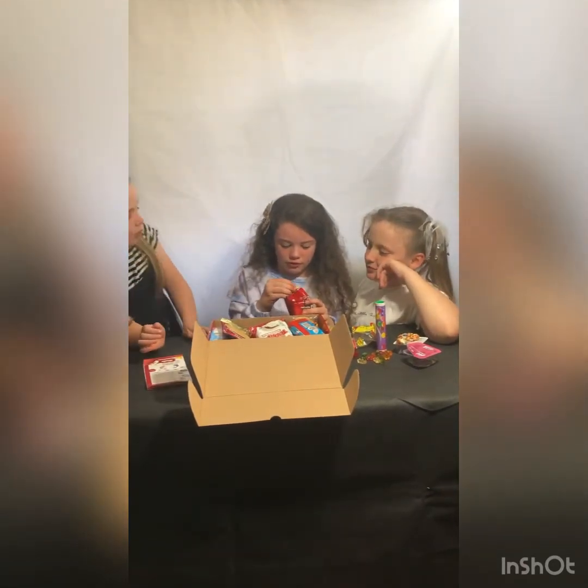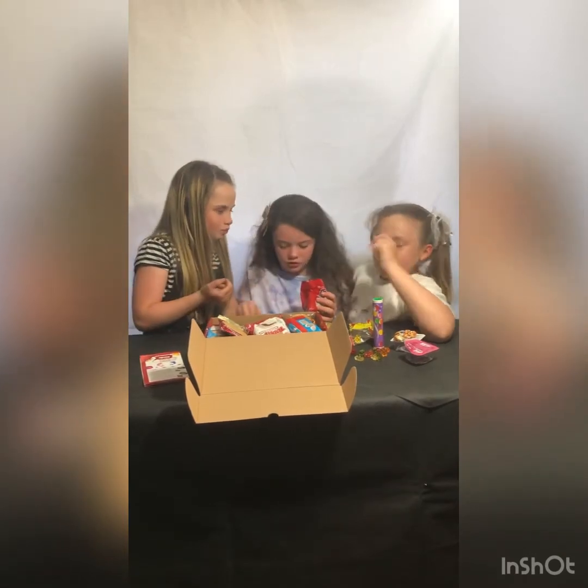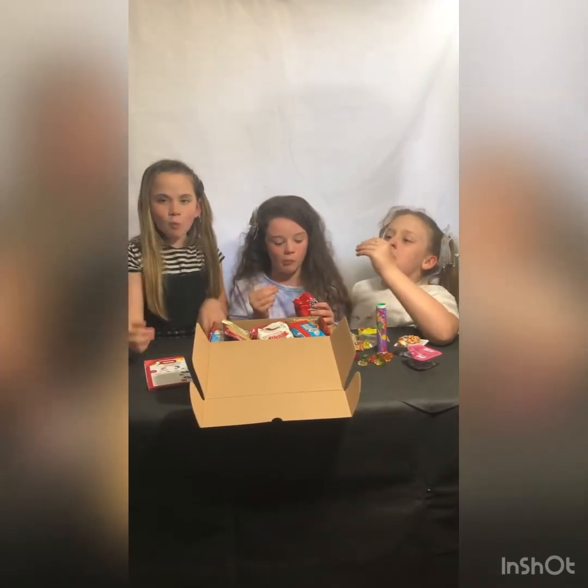These actually look like fish. Okay, they are fish. Probably don't eat it yet. Wait until we're ready. All right, 3, 2, 1.